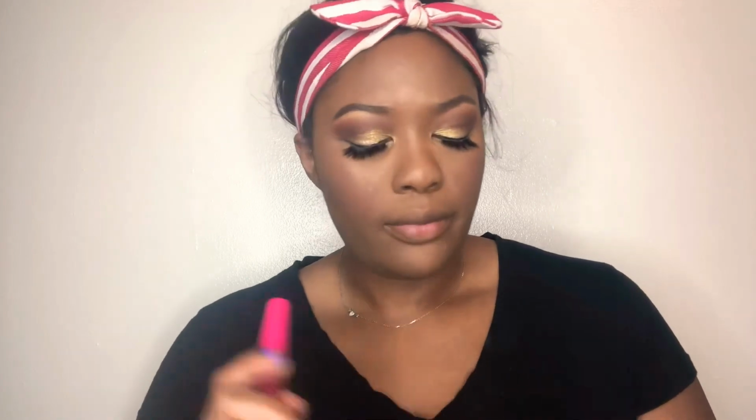Now, for the lips, it's only right that I do a red, because love is love. Using Coloured Raine Cherry Blossom matte lip. This has become my favorite. If y'all know anything about MAC Ruby Woo, which is still one of the top GOAT reds. But Cherry Blossom by Coloured Raine, love it.